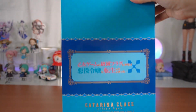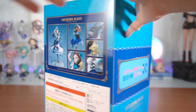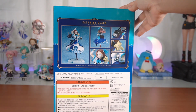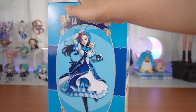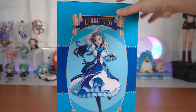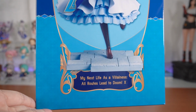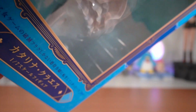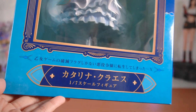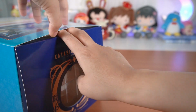I remember thinking that she wouldn't get a scale figure and that she would just get the Nendoroid, but when they announced this, I was so hyped because I love this anime so much. The character is so funny, and when they announced this, I knew I had to get it. And then I saw the price and I was like... but thankfully the yen is really weak and made it a lot more affordable.